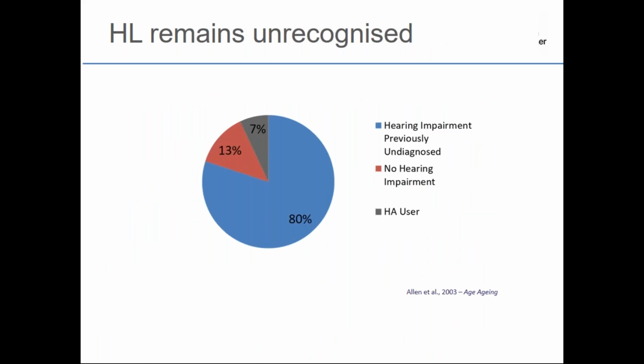So it's not as straightforward as that, though, because hearing loss in the dementia population is really poorly recognised. This was a study done a fair few years ago where they took people living with dementia and measured their hearing, and they saw that 80% of them had a previously undiagnosed hearing loss. This is similar across various different studies who've done similar things. And only 7% of this population had been given or were using hearing aids at the time.